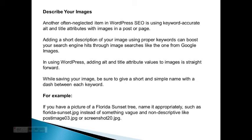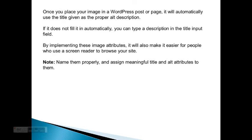While saving your image, be sure to give it a short and simple name with a dash between each keyword. For example, if you have a picture of a Florida sunset tree, name it appropriately, such as florida-sunset.jpg, instead of something vague and non-descriptive like post-image-03 or screenshot-20. Once you place your image in a WordPress post or page, it will automatically use the title given as the proper alt description. If it does not fill in automatically, you can type a description in the title input field.